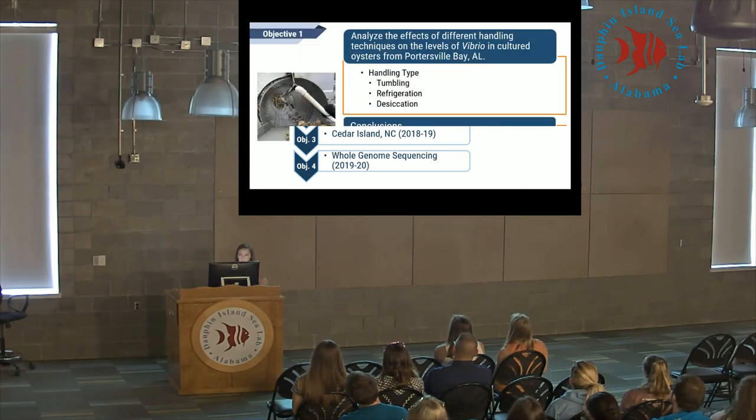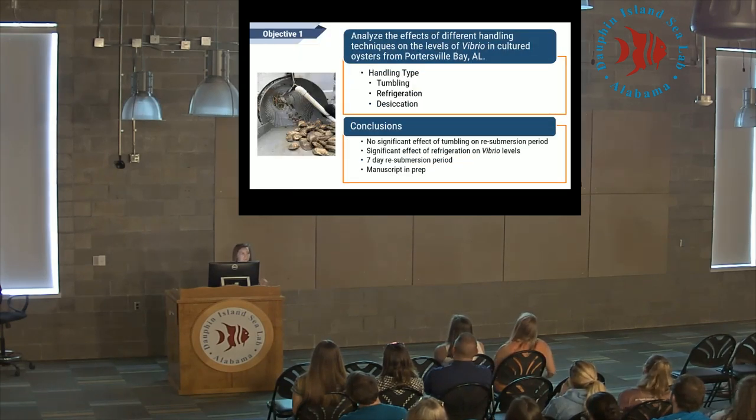So to briefly summarize that for those of you that missed that, my first objective looked at the effects of different handling types on oysters that were grown in Portersville Bay, Alabama. So we looked at three different handling types. The first was tumbling, which roughly handles the oysters. It's basically sending them through a giant rock tumbler. So we wanted to know, how did that affect the oyster once it went back into the water compared to just simply air drying them or lifting them up out of the water?